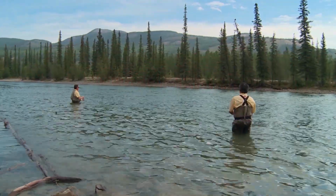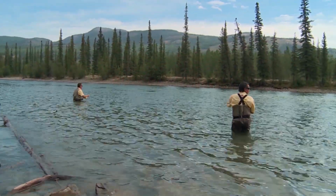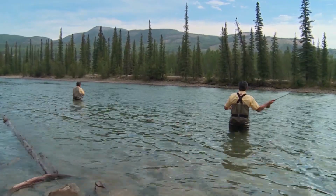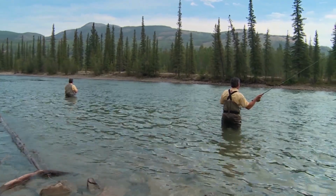This is really kind of like classic steelheading. We're working these upper runs. You can see the beautiful run here. It comes into a nice back eddy, and it's working just like a steelhead. We've got a few people working it.